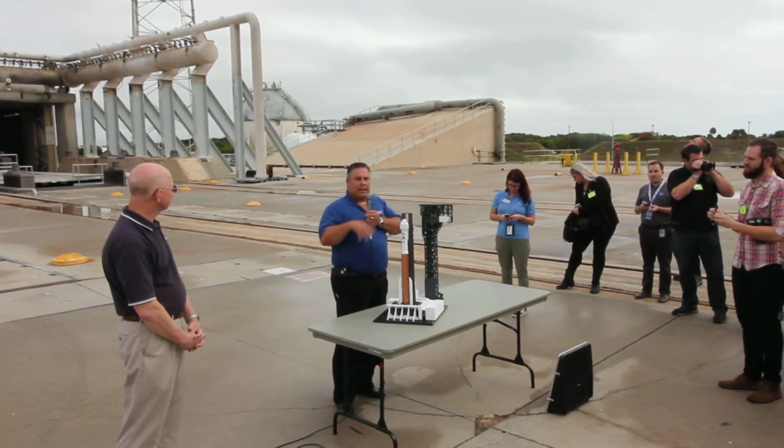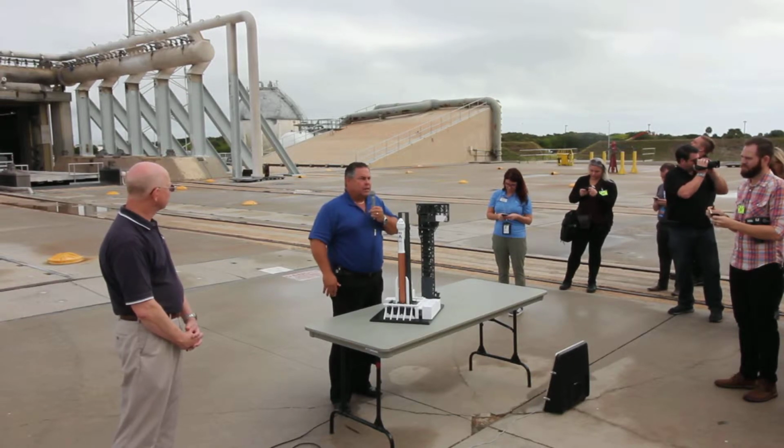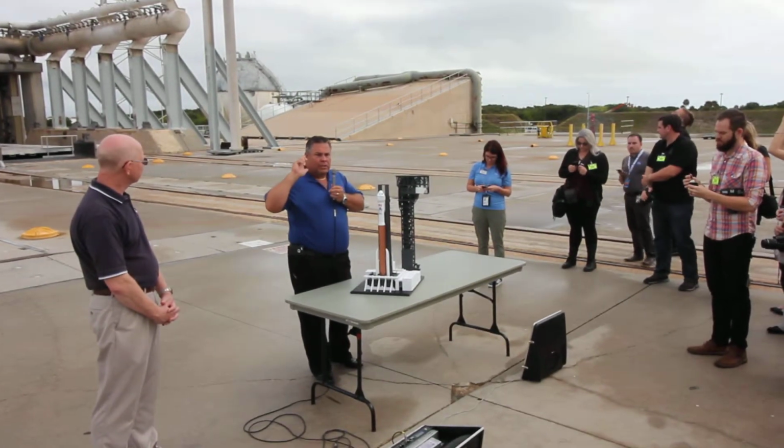We lost a couple days to weather leading up to Thanksgiving. Had significant winds out here. So they are doing their final bolt up. They'll be coming off the tower. We've already walked the tower down once to make sure everything is secured.